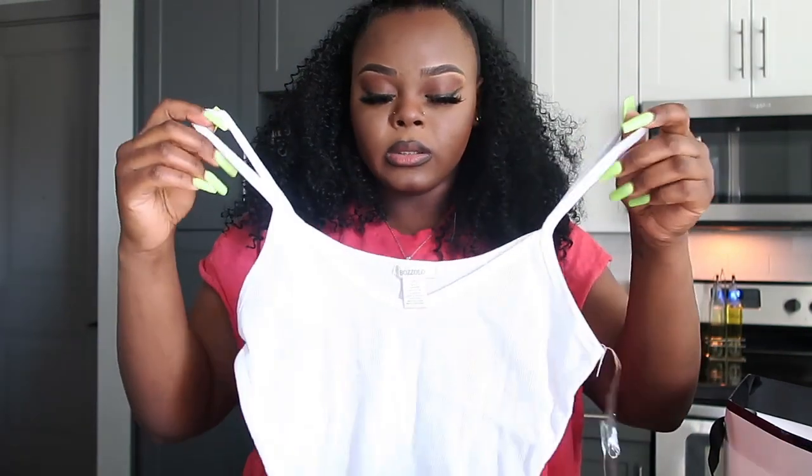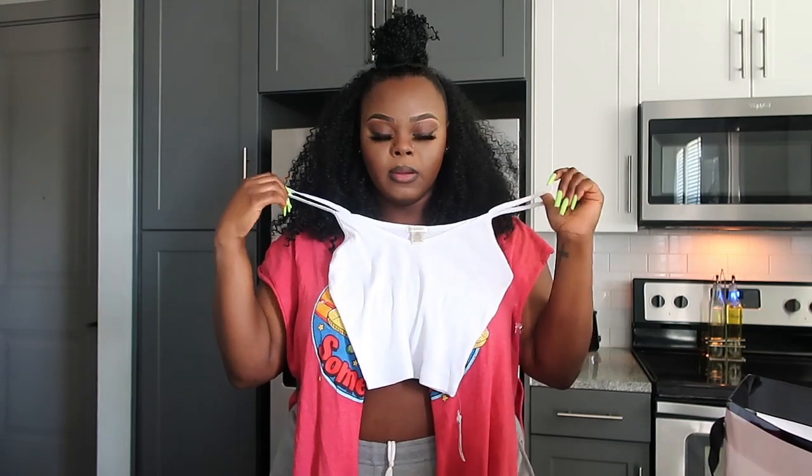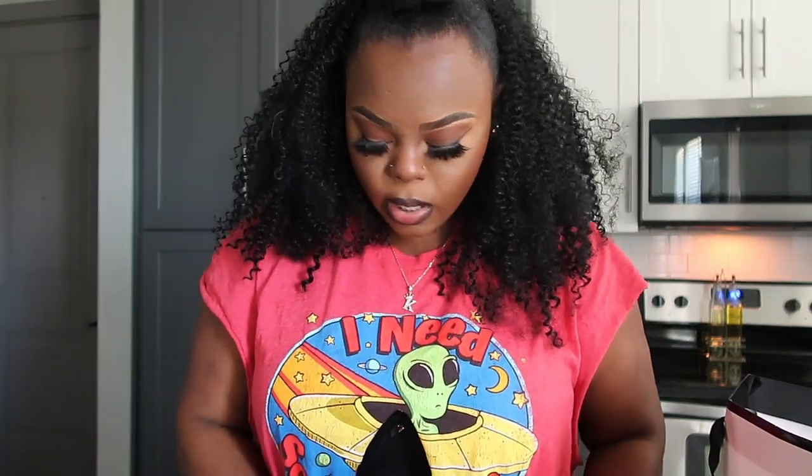And last but not least, I just got this regular tank top from what store? I do not know. But I got this regular tank top. I might put it on today to go outside. Yeah, just a regular tank top. Let me try it on. I'm about to put it on now, y'all.